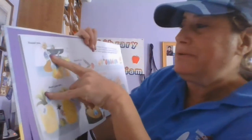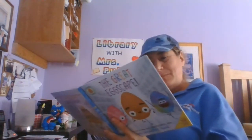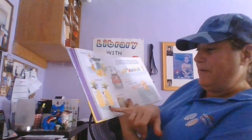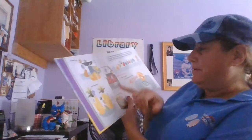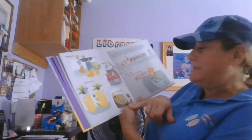So he found one friend by the pickles. Now they're going to set off and find the others. Found you. They found one on the scale by the apples and pears. Oh, there you are. They found the other one by the pineapple. Found you. They found the one that's hiding in the beets. Found you. Found the one in the potatoes.